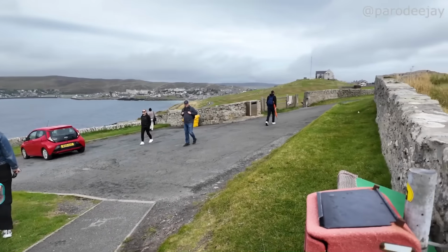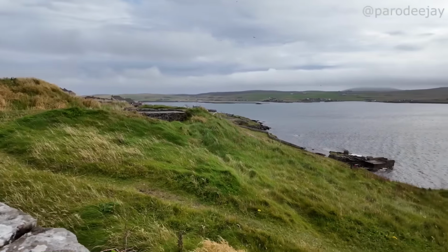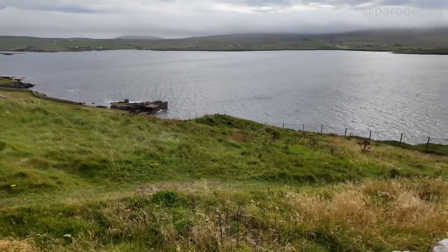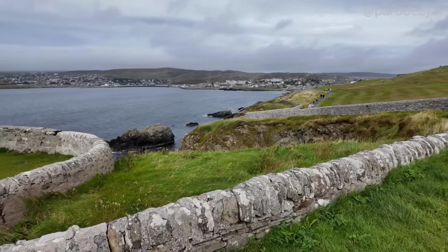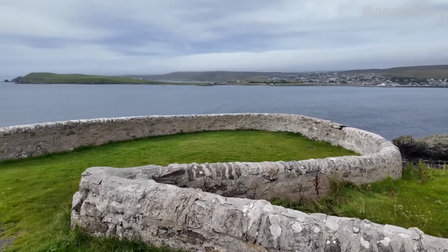Now, we're doing this in the reverse order that AllTrails recommended, probably because they wanted you to have that hill as a down, not an up, which I can understand. Looking off the other way, we're a little more protected from the wind. Well, there it is. You can see the path that I think will wind us back down. All kinds of views, though.